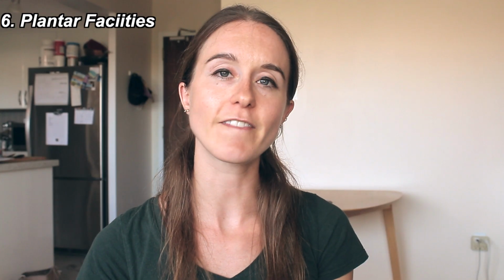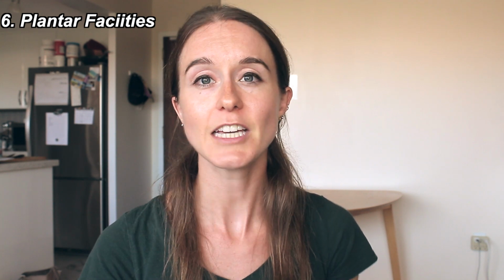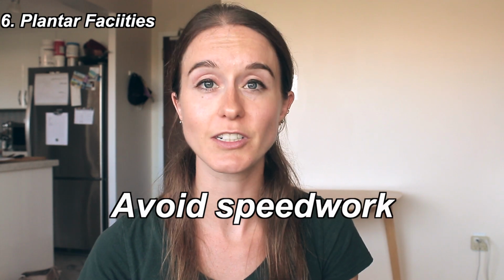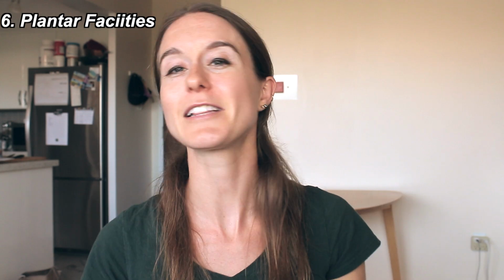Coming back to running after having plantar fasciitis depends on the severity and the duration of the pain. Again, it can sometimes take up to 24 hours for you to feel pain if you've overdone it on your tendon. So lack of pain isn't always a good indicator that you're healed. It just takes time and consistently not being in pain. I would avoid speed work until it's fully healed as well, and coming back to running gradually while also doing some low impact cross training, like cycling and swimming.